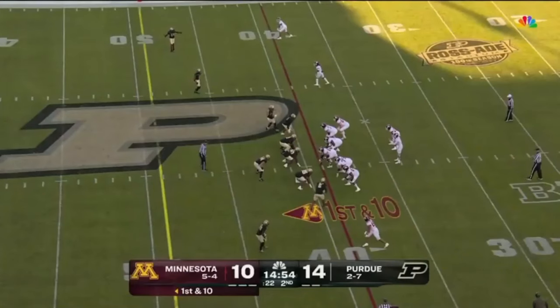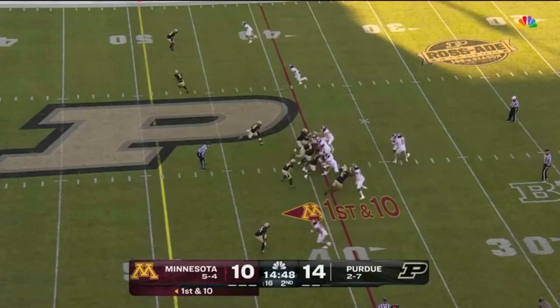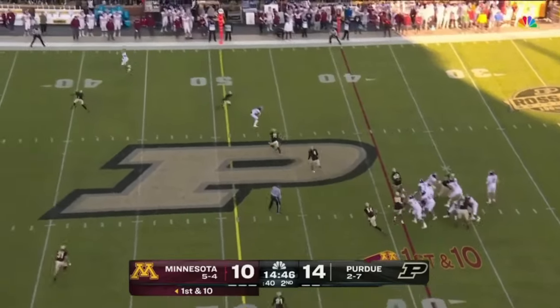He is stuck. The low man wins in football. Get lower. Low man always seems to be on offense lately. A good push behind it.